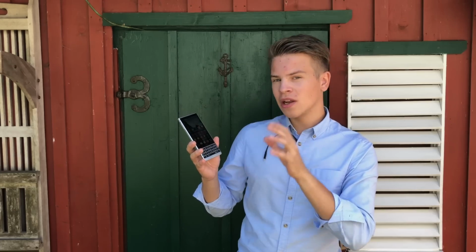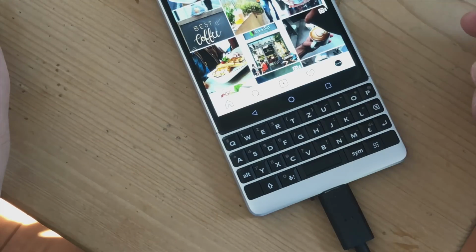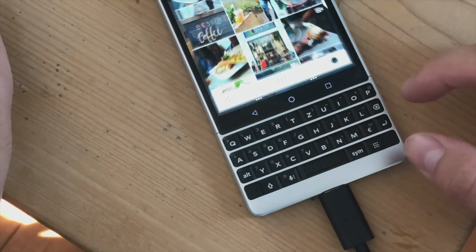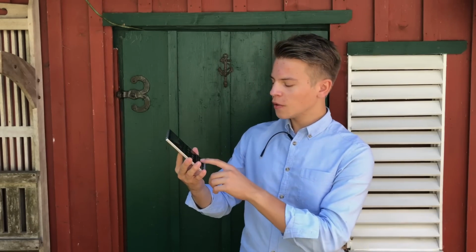It also has a lot of cool features. So first of all, you have shortcuts, and you can assign them to each different key. There's actually 2 shortcuts you can assign to each key. So if you, for example, short press on the letter I, it will open Instagram, or if you long press it, it will call a certain number or contact you have in your contact book, which is great.